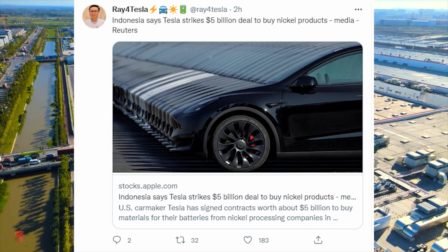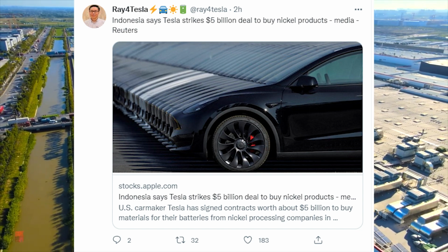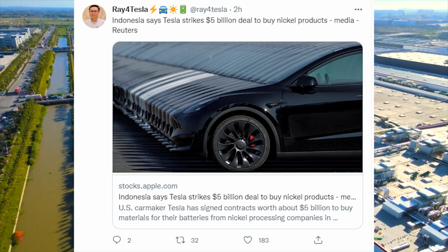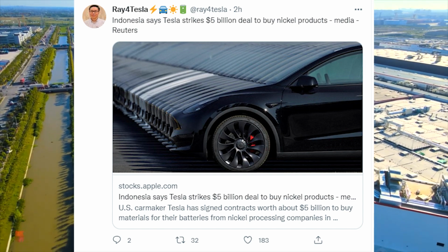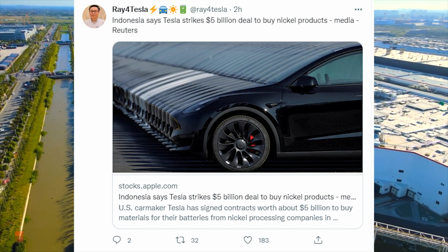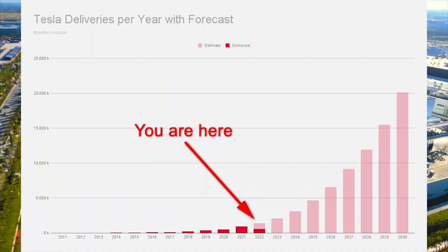Then we have in Indonesia a new strike, $5 billion deal to buy nickel products. That is what Reuters is talking about. If they are right, that is another support of growth that Tesla is working on. We have seen that all year long, one after the other news regarding supply chain, getting enough resources, enough material to actually start ramping further. And that is very, very important for the growth that Tesla is working in.